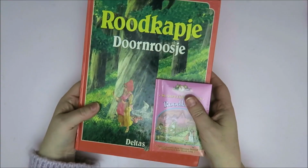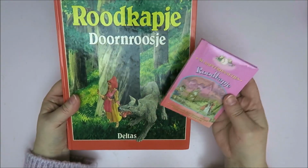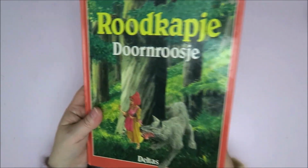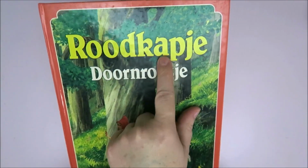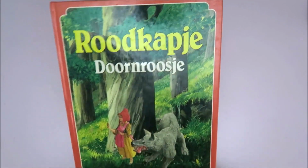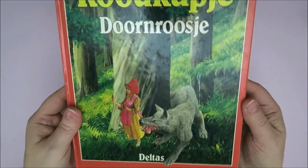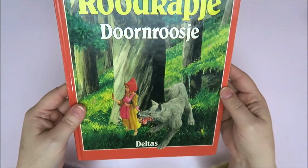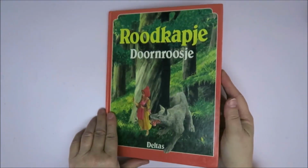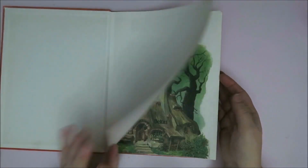Well, you already saw the front. Look at it. This one is small. Oh my gosh. Anyway, let's start with the big one. It says Roodkapje and Doornroosje. And Doornroosje is Sleeping Beauty. But it's got Little Red Riding Hood on the front. That's awesome. I don't have this one. I've never even seen it. So let's open it. Oh my gosh.